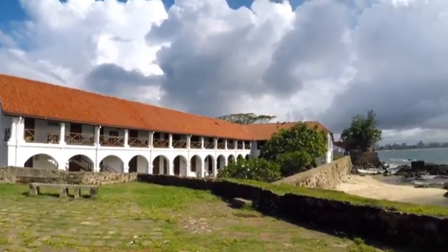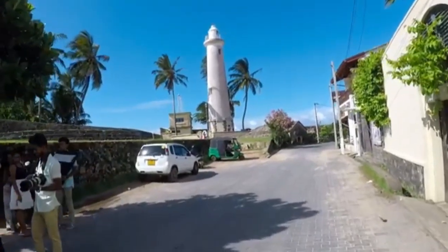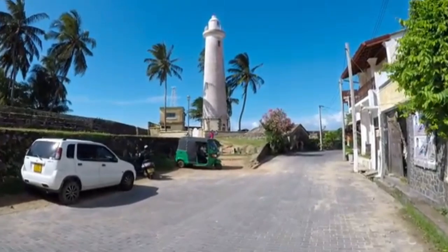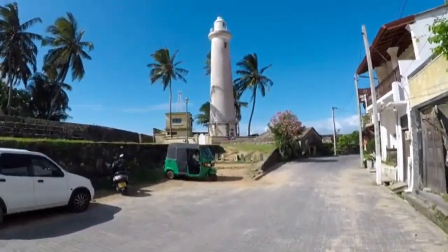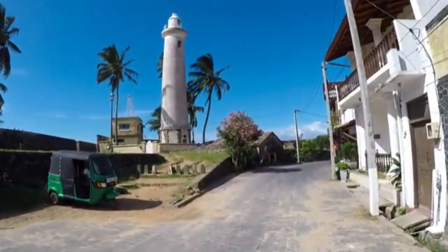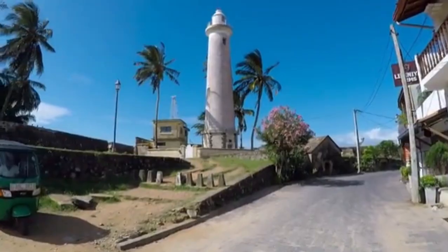As we venture atop the fort's towering ramparts, breathtaking panoramic views of the Indian Ocean await. Let the gentle sea breeze whisk your worries away as we capture the beauty of Galle Fort against the backdrop of shimmering waters. We'll highlight the iconic lighthouse, a symbol of resilience and navigation throughout the ages.